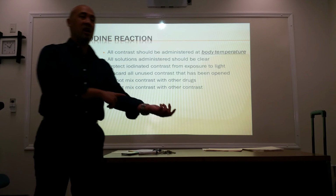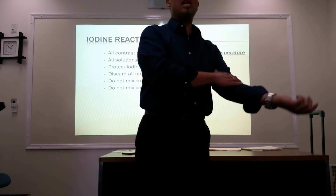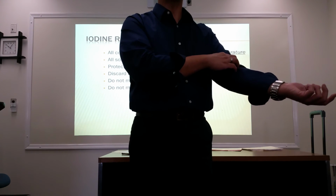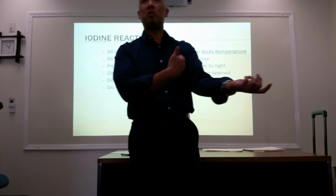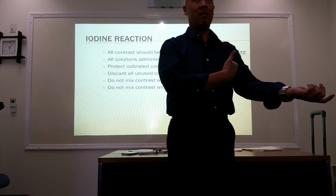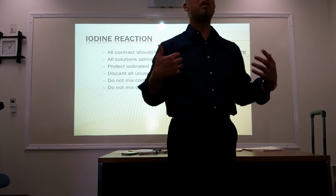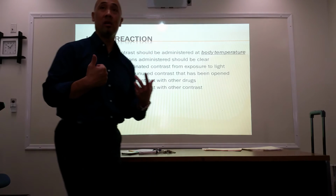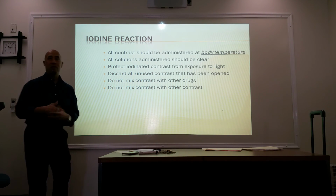If you have an IV line, okay, so a patient comes down from the floor with an IV line, instead of me starting a new IV for contrast injection, I can use that same line that already exists. So I'll just inject through that IV line. But you have to make sure that it is compatible. Because certain things, if you mix two drugs together, there might be a reaction to that. The patient may have a reaction to that mixed drug. Do not mix contrast with other contrasts.